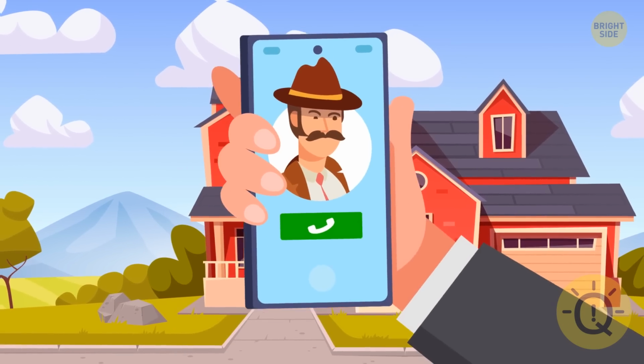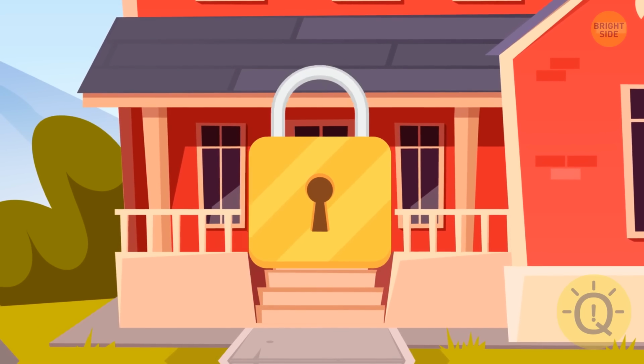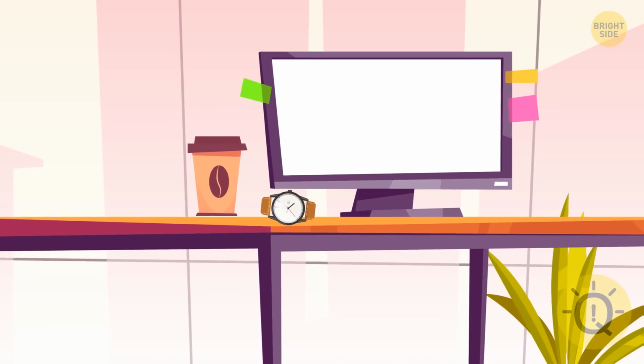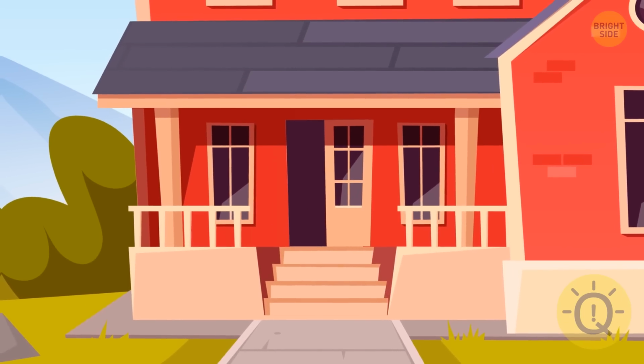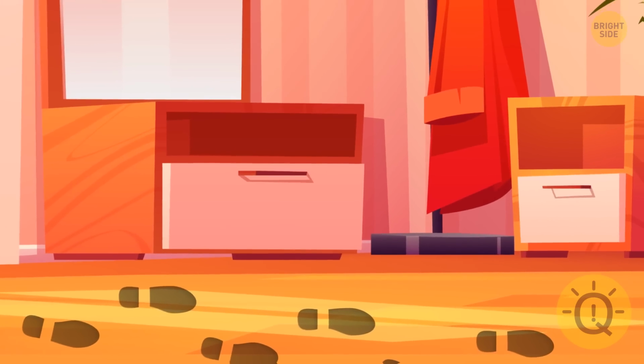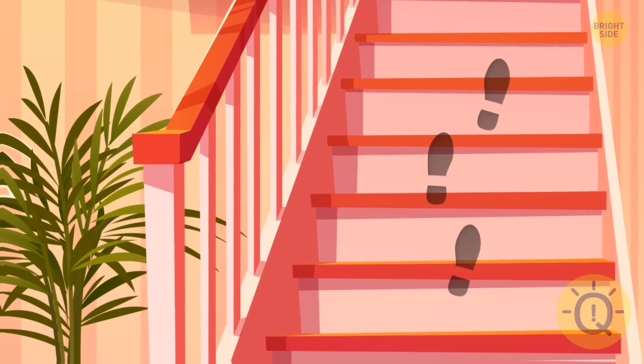Detective Smith was called to a house to investigate a burglary. Mr. Brooke claimed that someone had broken into his place and stolen his expensive watch. When the detective arrived, he saw that the front door was open and there were muddy footprints leading to the living room. He also noticed that there was some mud on the staircase.